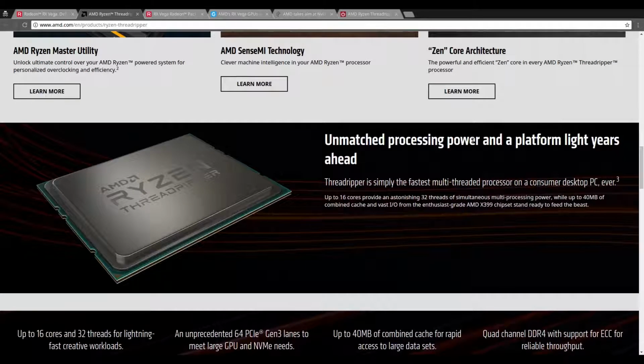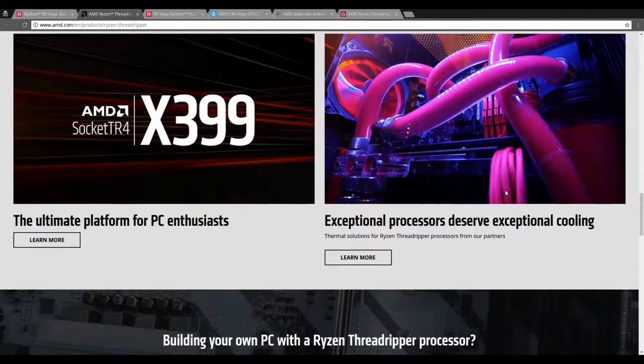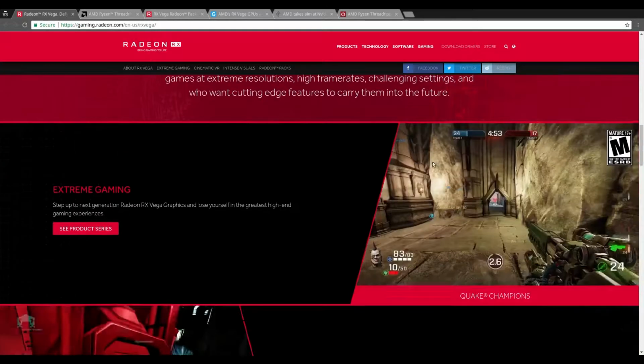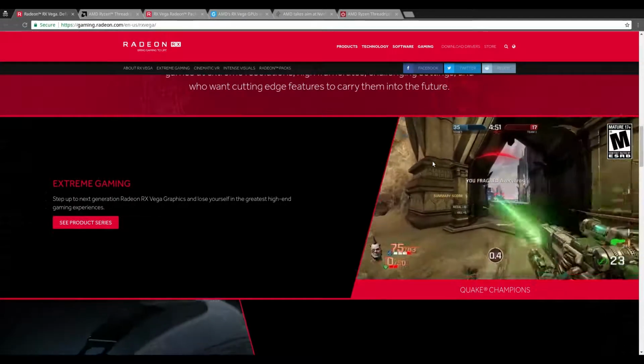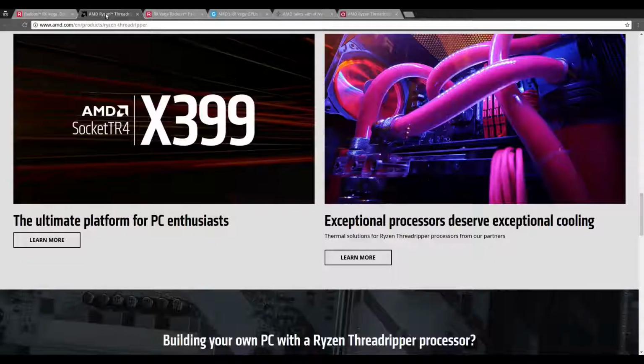And now we also have, as you see here, their ultra high-end AMD Ryzen Threadripper series. Tons of cores, absolutely crazy amounts of multi-threaded processing. And once again, this is just an area where AMD excels when it comes to value, but this is really for people who want an extreme amount of high performance, both from a GPU perspective and also a CPU perspective.